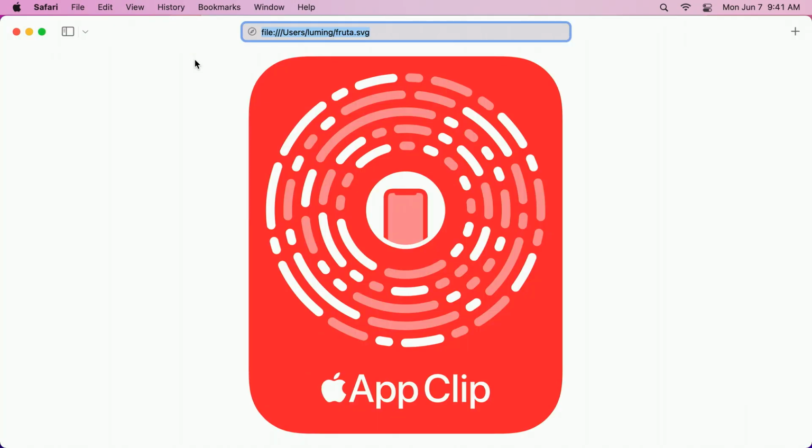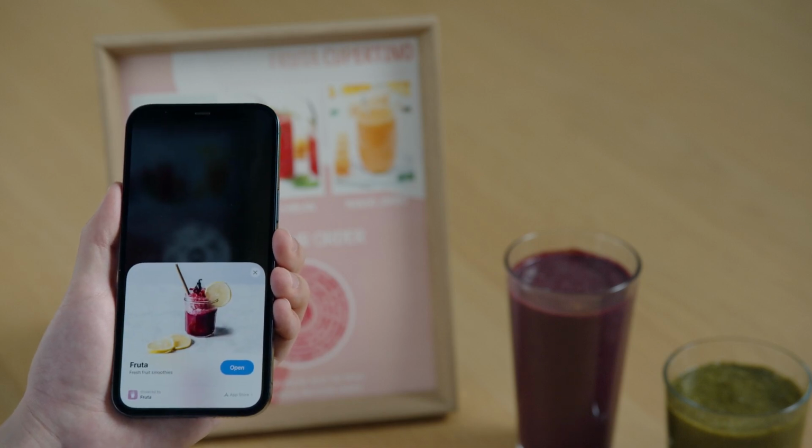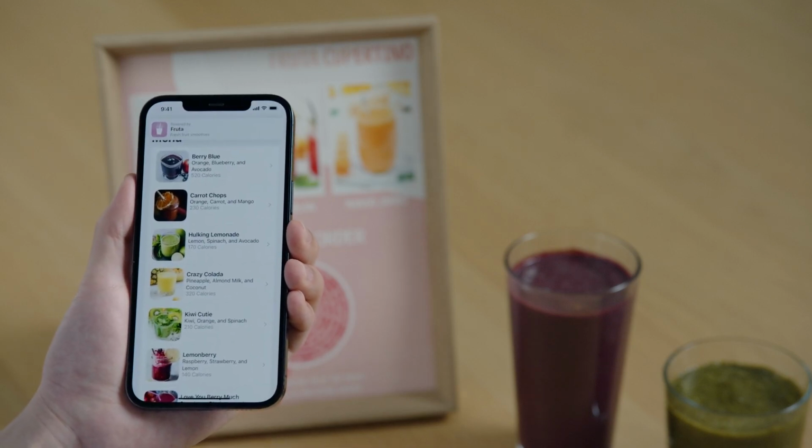SVG graphics are vector-based, so they scale beautifully when you print them, from a piece of US letter-size paper all the way to a 24 by 36 poster. Let's open the generated SVG in Safari to preview it. I have already printed this app clip code on a poster, so let's try scanning it from the code scanner module in Control Center. And here we are. We're now in the Fruta app clip. And that is a quick demonstration of how to generate app clip code using the app clip code generator command line tool.